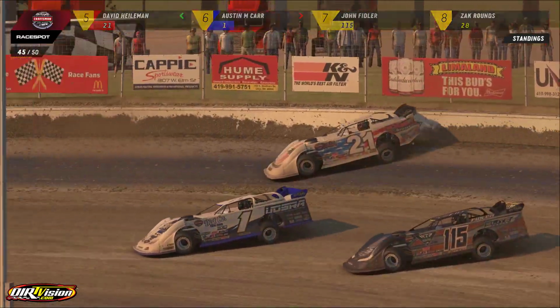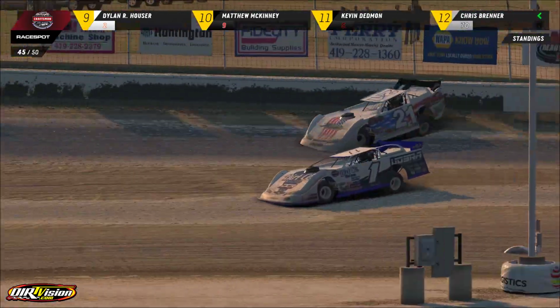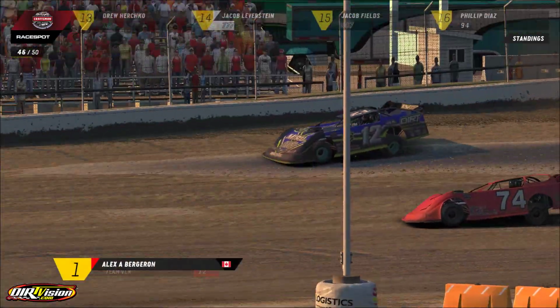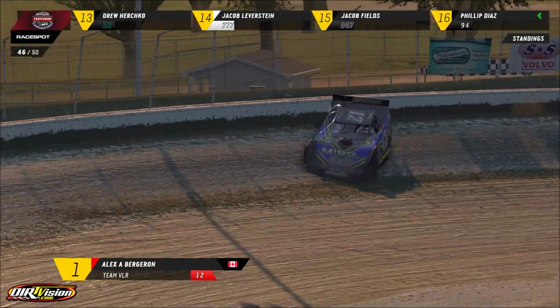late models. But Alex Bergeron has found himself in lap traffic. Randy, how long has it been since we've seen that? Not often you see lap traffic in these World Championship Series, even when it stays green, because these series are so tightly contested. But now Alex is doing a good job navigating his way through it.